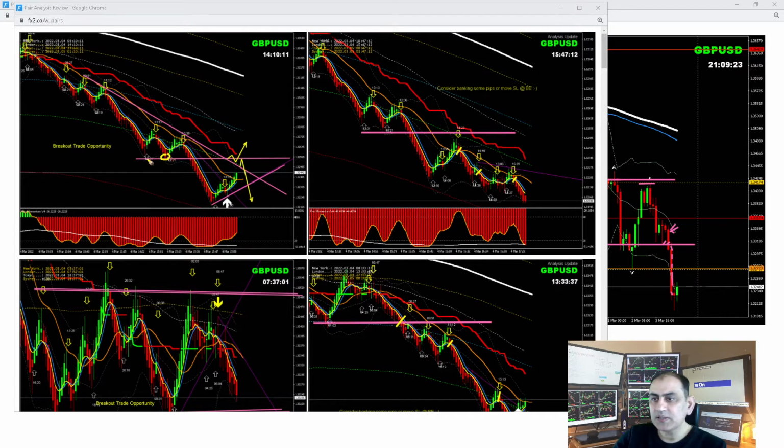This is the low, price broken, so expecting a pullback short trade here. You can see here, price developed another pullback, another pullback, another pullback. As soon as the price developed another pattern, exactly like the EURUSD, that's what I explained to my traders, it's time to enjoy some profit.